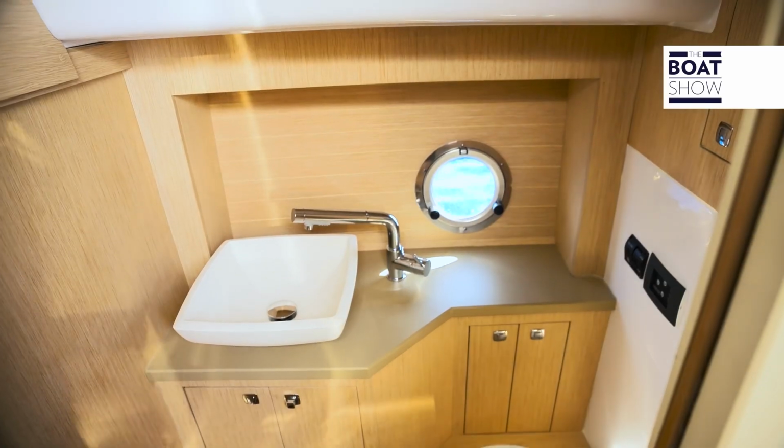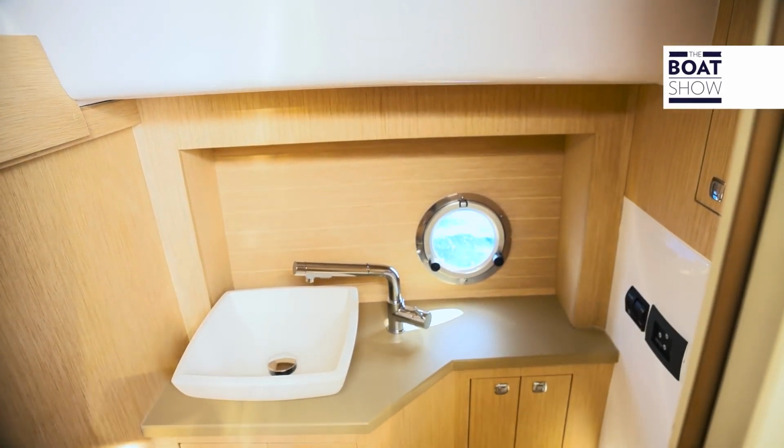There is even a second bunk with a decent headspace. The bathroom is complete with shower.